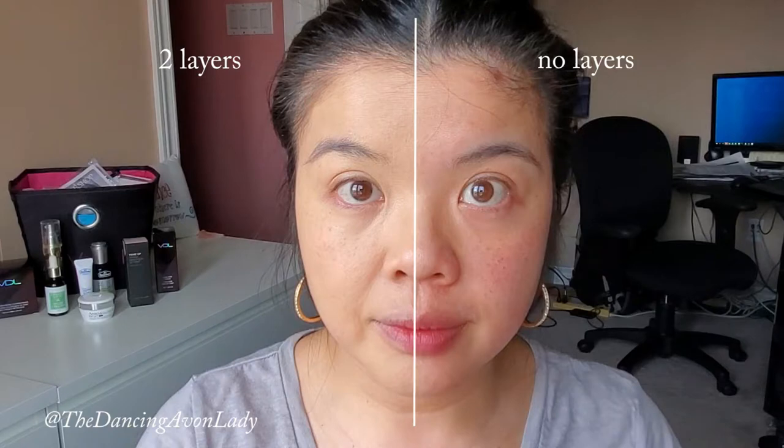That's layer number two. Now, with two layers, it definitely has a heavier coverage. It still feels really lightweight. I don't feel anything on my skin, so it doesn't feel heavy, which is good. It takes more time, but that's just because I'm doing two layers. Now let's do layer number three.